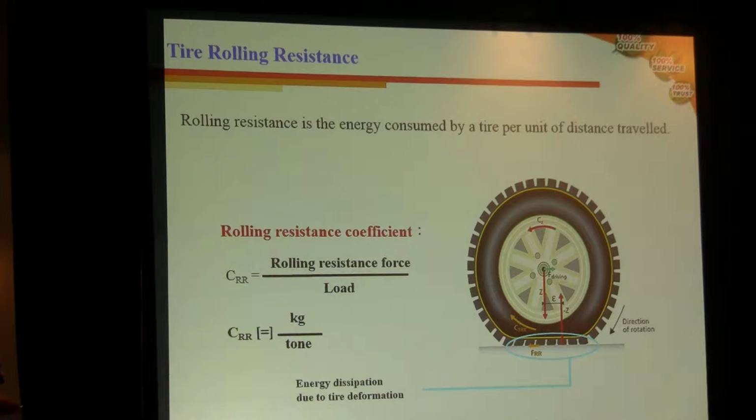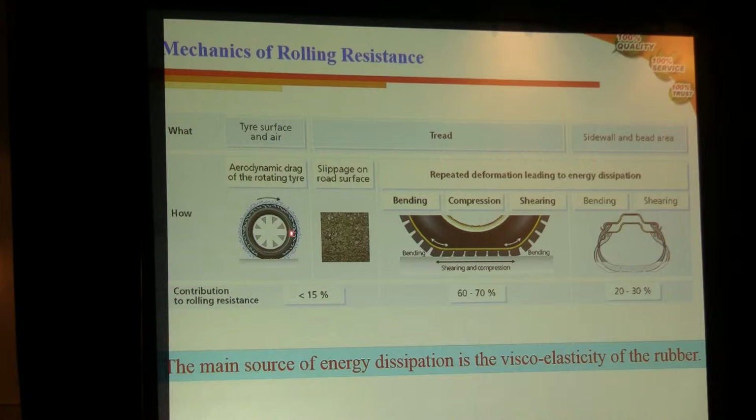Next one. So what is rolling resistance? I don't want you to be a scientist, but basically it's when you roll a tire, what kind of resistance you will have. Once you have a resistance, the tire has to change shape. You generate a lot of heat. Every time you generate heat, that energy is lost. So rolling resistance says, okay, this tire, how easily can I roll it down the road. This is the rolling resistance coefficient. Basically, a smaller number is better. So you can see when the tire is running, it has deformation and aerodynamic drag, creating a lot of heat. Then this is an energy loss.